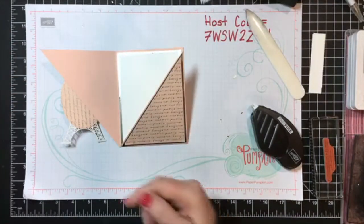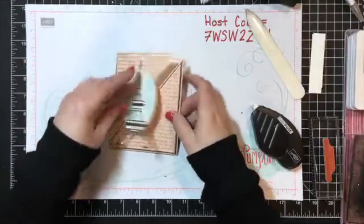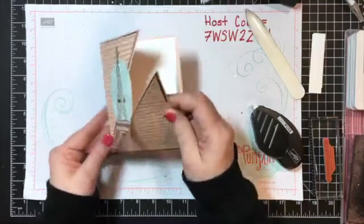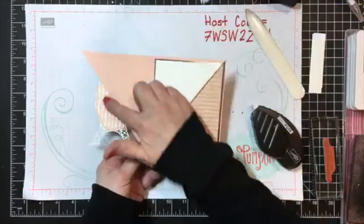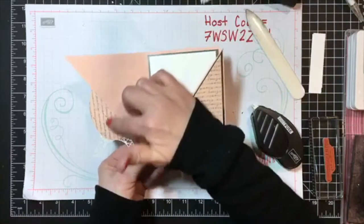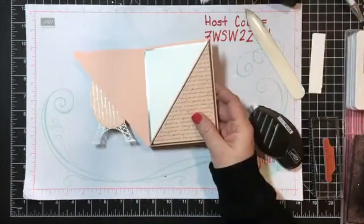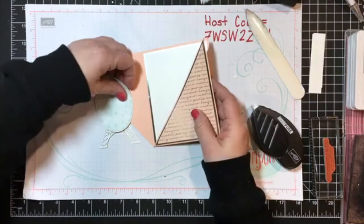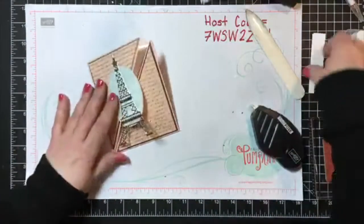Another thing you could do too is just put another piece of paper there, but I think it kind of takes away from that because then you're going to see it on the front. But I really don't think it's a bad thing to see the back. Like I said, here the direction of the wording is going a different way, so you might want to put something there just because of that. I think this is what I'll do when I come back to it. And I have that much done.